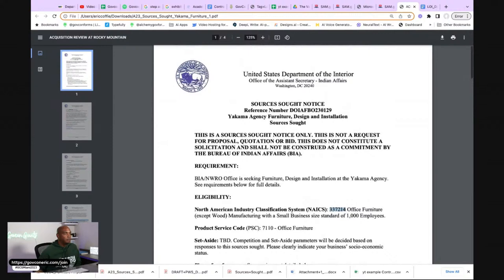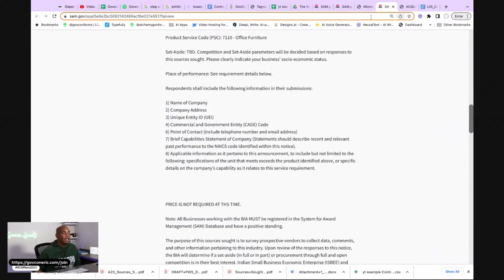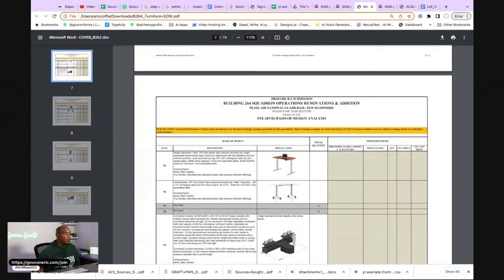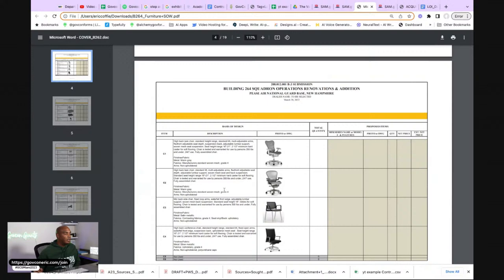So what I would do is I would list out, right? Because let's assume you can't reach them on the phone. If you could reach them and get the answer, that's great. But let's assume, worst case scenario, you cannot reach them. What I would do is list out these categories of furniture. So I would list out all these different categories, not every single piece. Here, they have them based on categories, like high back task chairs, mid-size task chairs. So let me show you what I would do.